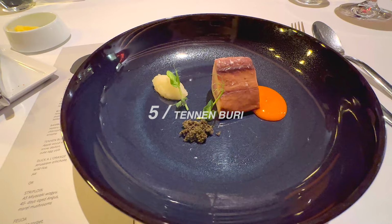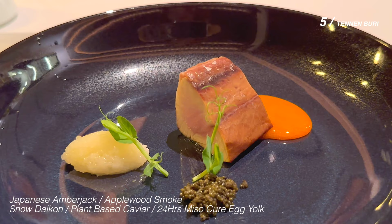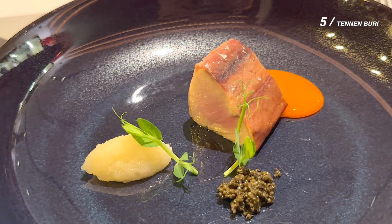So this is the Buri, the Tennen Buri. It's a Japanese amberjack that's smoked with applewood chips. On the left side is grated small daikon, corn Buri, which is a type of plant-based caviar, and orange liquid is a 24 hours miso cured egg yolk. Can be a little bit salty, so please use it to season the fish. Okay, thank you.